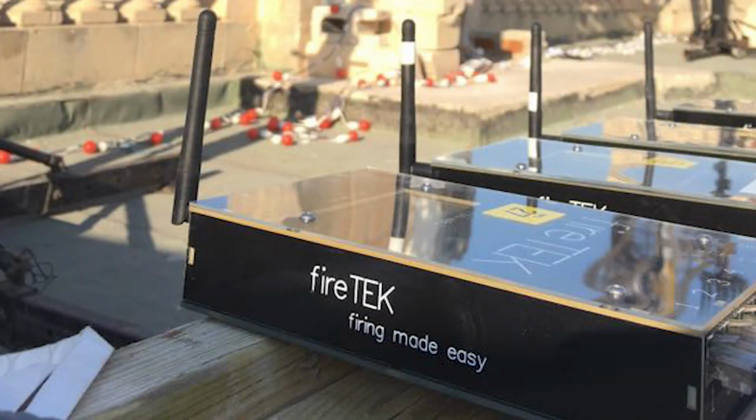fireTEK is open-minded and will always listen to the clients and help find solutions to your challenges. fireTEK appreciates suggestions and critiques so that the system can continue to improve.